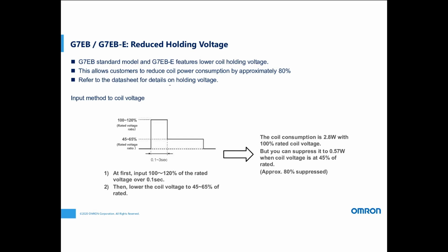coil temperature outputs. So what you're doing here is you're building into your input circuit to provide the coil at 100 to 120% of the rated 12 or 24 volts. And then you're dropping that down after 0.1 to 0.3 seconds to 45 to 65% of that rating, allowing the large drop of power consumption. In the case of G7EB, we can see a drop from 2.8 watts to 570 milliwatts. So a lot of power savings can be had by this feature of our high power relays.